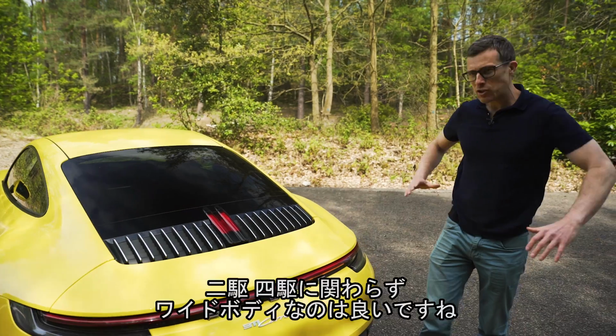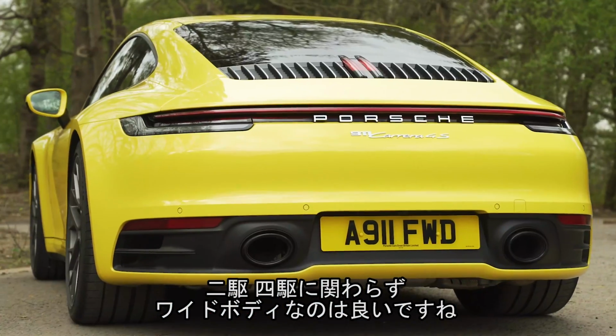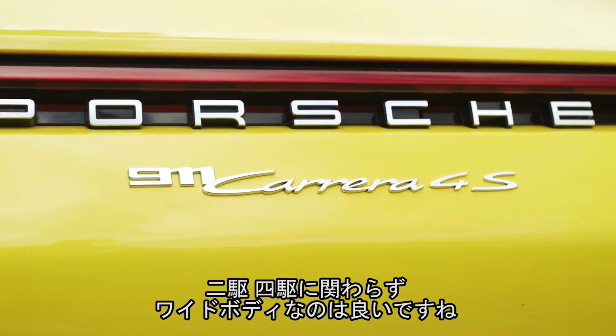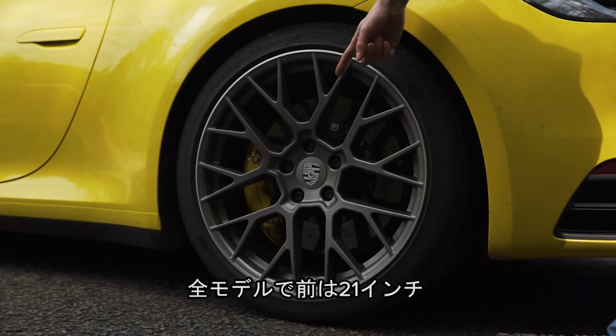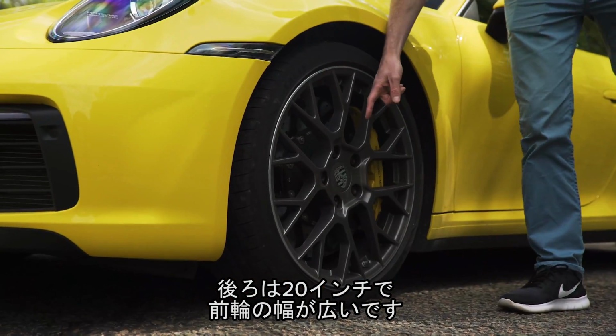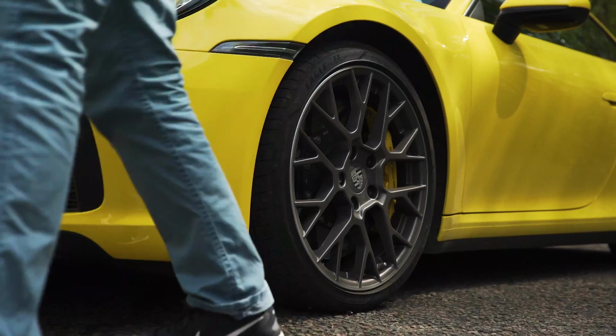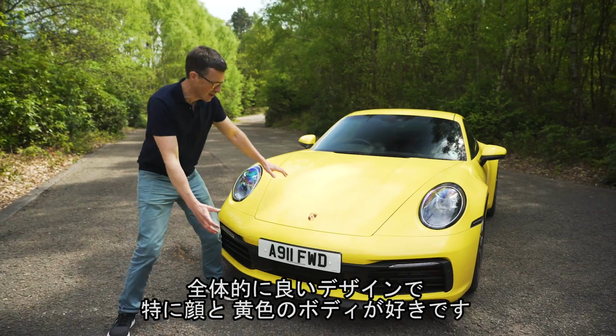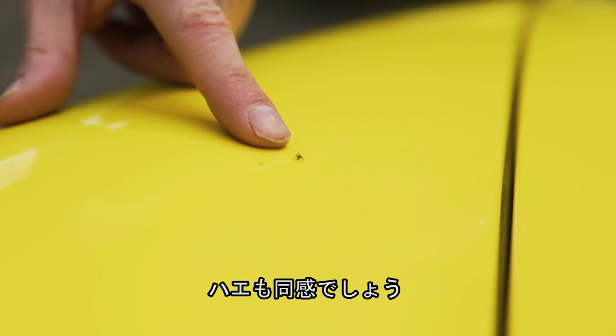How appropriate. I do like the fact that all models are now wide body, whether you have the 2-wheel drive or this 4-wheel drive 4 version. All models have 21-inch alloy wheels at the back and 20 inches at the front. Also, the front track is wide as well for more grip. Overall, it's a really good looking car. I especially like the front and this yellow paint scheme, which I think the flies love as well.